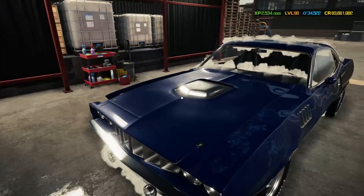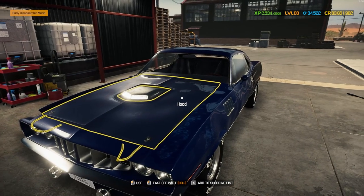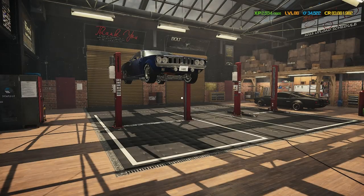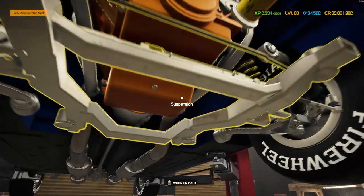Get that Hemi shaker hood. The Hemi shaker engine ripped out of there. Get everything stripped down. Start getting this one all back together. Ooh, Barracuda. Couldn't resist. Had to do that at some point in the video. Might as well get it out early.